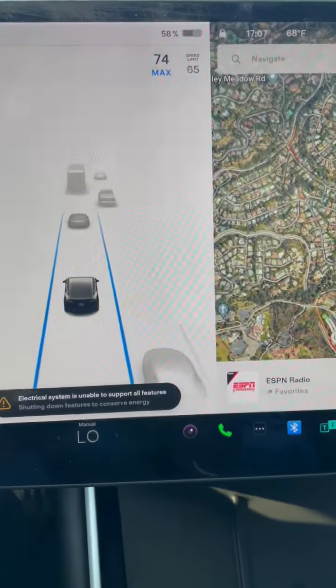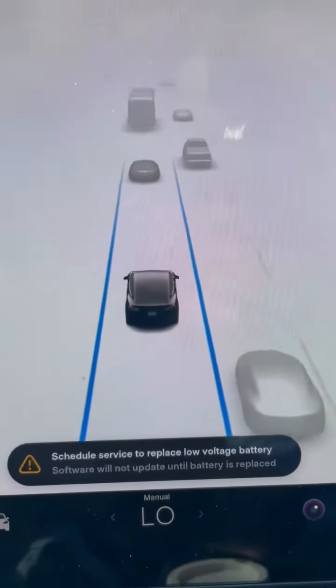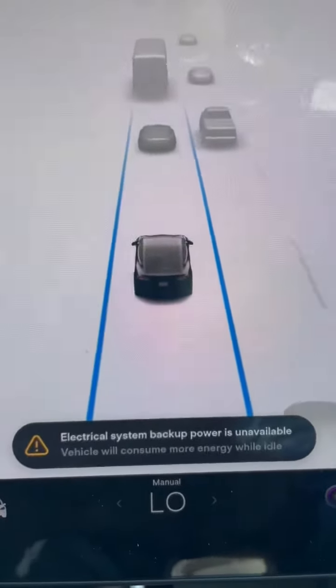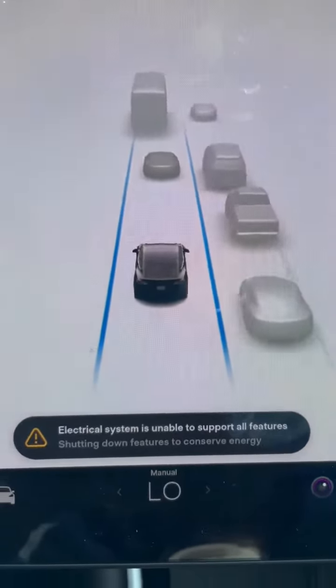So if you're new to Tesla, or if you've owned a Tesla for a while now, we all know that we have to replace the 12-volt battery. And today I did get a message. As you can see, this is what will pop up on your screen. It's an actual warning sign telling you that you have to replace your battery soon. As you can see there.